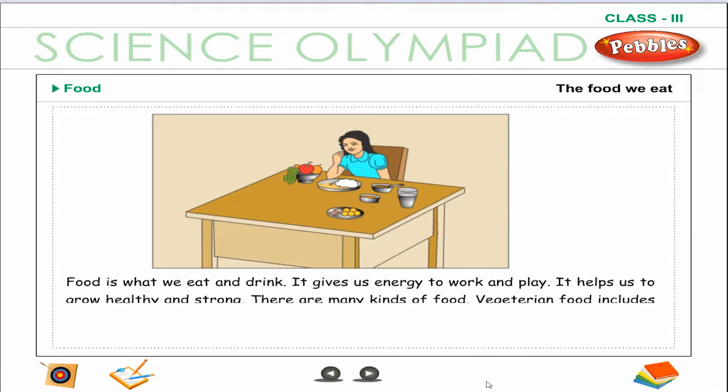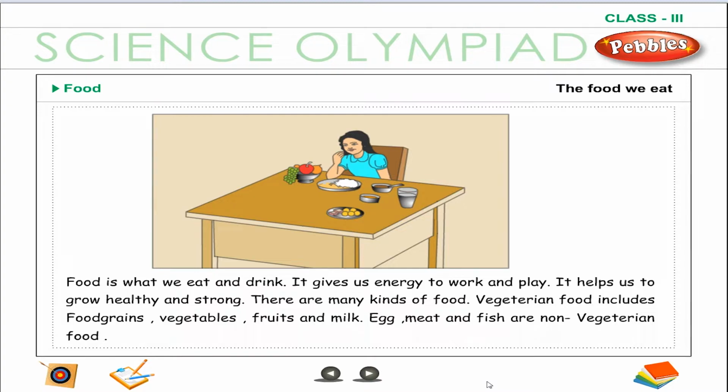The food we eat. Food is what we eat and drink. It gives us energy to work and play. It helps us to grow healthy and strong. There are many kinds of food. Vegetarian food includes food grains, vegetables, fruits, and milk. Egg, meat, and fish are non-vegetarian food.